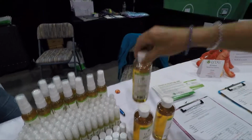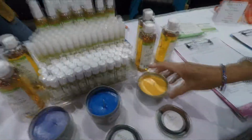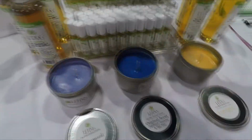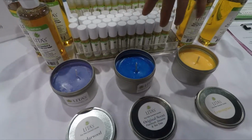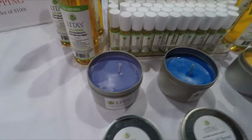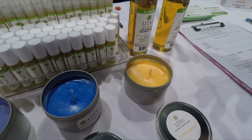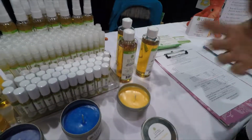And let's say you're outside and you really don't want to put anything on. We now carry insect repellent candles. So this color right here is the original scent. That comes with the oils that are here, and they're all made in soy wax. This is soy wax with cedarwood. And this is soy wax with lemongrass, and they've all been proven effective to keep insects out of an area of 120 square feet, so basically a 10 by 12.